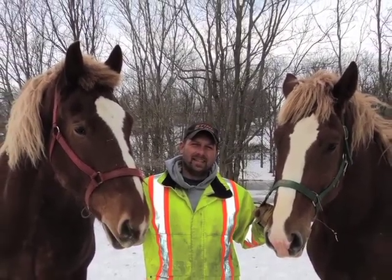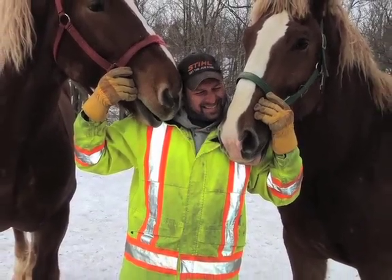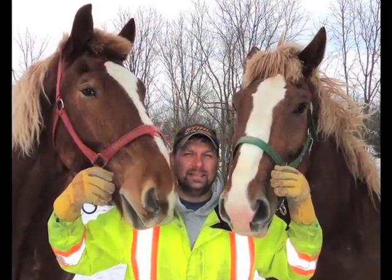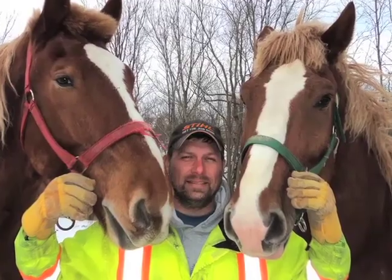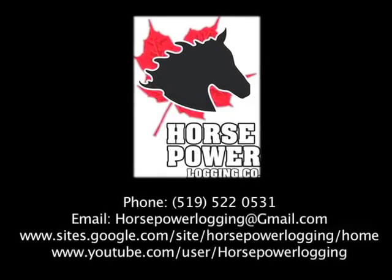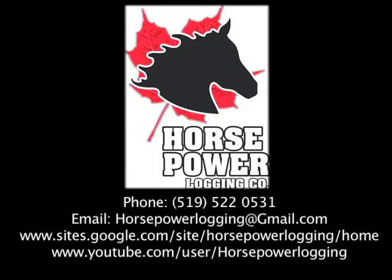Probably the best job in the world. It's nice to be in the outdoors. The horses have their own personalities, and they bring their own qualities and personalities to the bush every day. You'll have some horses that love to pull and are ready to pull right off the start and ready to go, and you have other horses that are more laid back and just take it easy. Trying to balance those two out is great.